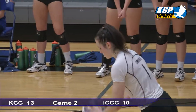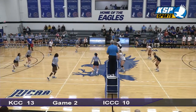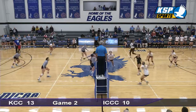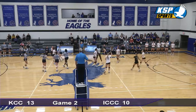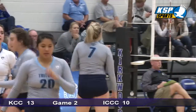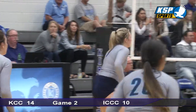Eagles up with the serve again, 13-10. Another nice serve by Margaret. Let's see if the Tritons are able to get their points back, or the Eagles are going to start taking the lead more. Looks like that was a powerful spike, and it was out of bounds, so that's another point for the Eagles, taking their lead up to 4, 14-10.